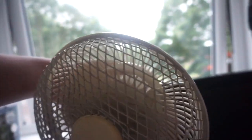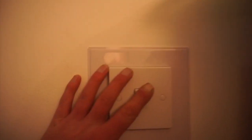I'm now just about to switch my fan off as well. Once I can, there we are, my fan is now switching off. I'm now going to switch my TV off as well, and I'm also going to switch my light off.